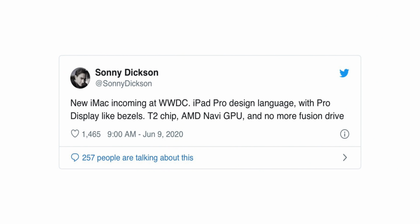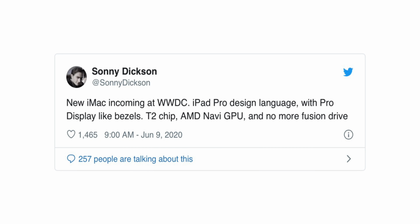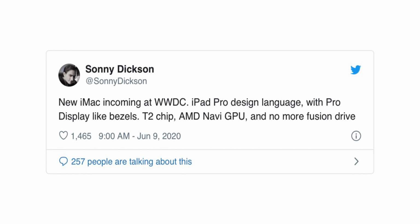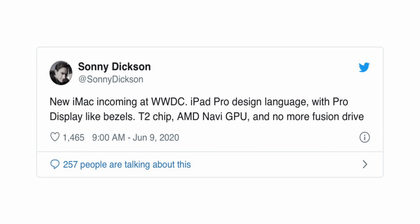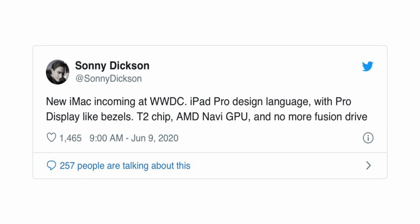Now that's all cool, but what really stood out was leaker Sonny Dixon's tweet back on June 9th about this upcoming iMac. In his tweet, he lists that the new iMac would be announced at WWDC. He also mentions that the new iMac would have brand new design language, like that of an iPad Pro, with Pro Display XDR-like bezels. He also notes that the new iMac would have an Apple T2 security chip, AMD Navi GPU, and get this, no more Fusion Drive.